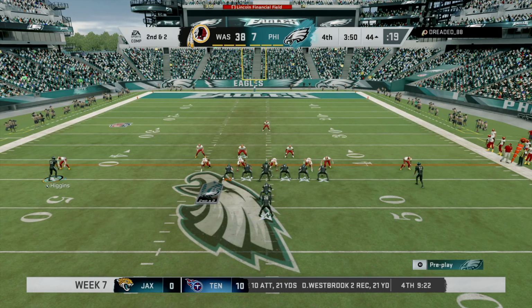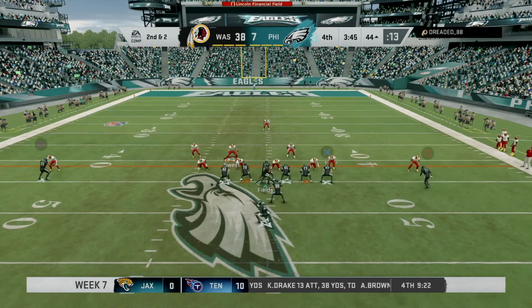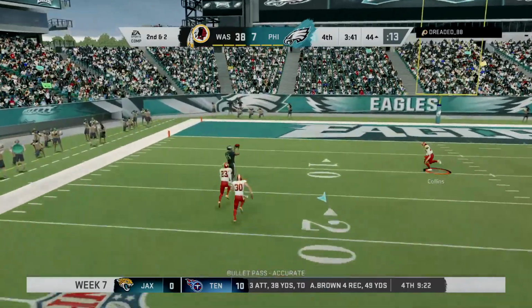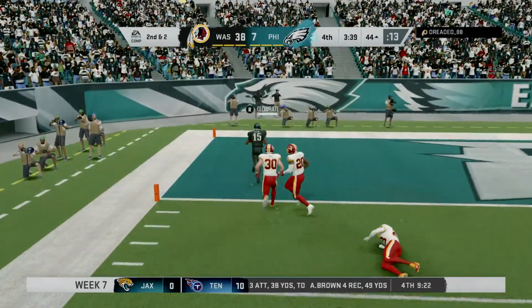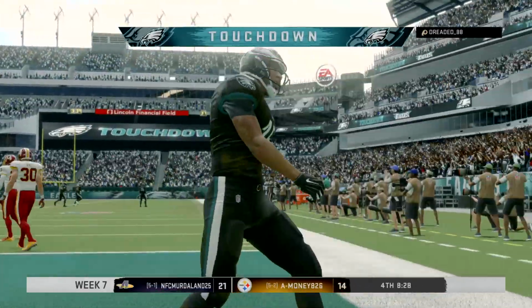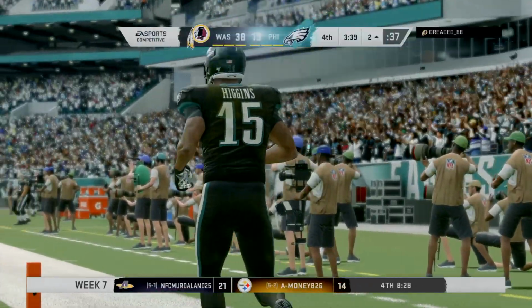Check 37. 25. Check 25. 25. Watch the edge. To throw on second down. Fields. He's going to right. It's caught at the 10. Touchdown, Philadelphia. A big play there.